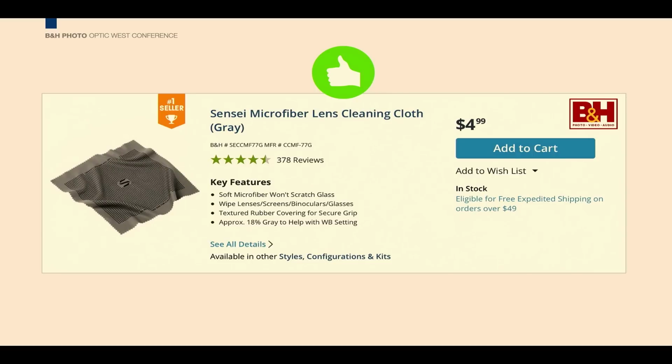Here's the interesting thing. It doesn't just work on phones. You're getting double duty out of this. It cleans your phone's screen and the camera and your lenses. It's really for lenses, but it'll clean anything. It'll clean your glasses. And I keep one with me all the time.